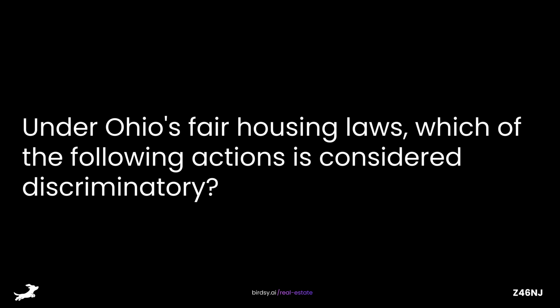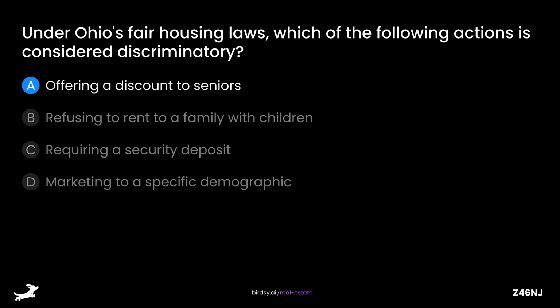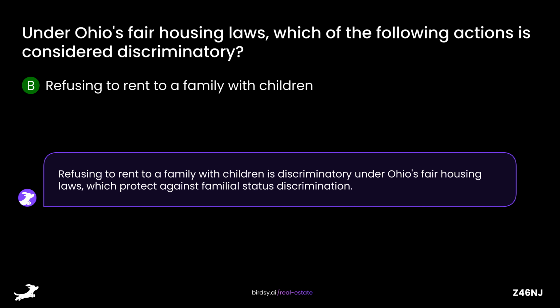Under Ohio's fair housing laws, which of the following actions is considered discriminatory? Is it A, offering a discount to seniors, B, refusing to rent to a family with children, C, requiring a security deposit, or D, marketing to a specific demographic? The answer is B, refusing to rent to a family with children. Refusing to rent to a family with children is discriminatory under Ohio's fair housing laws, which protect against familial status discrimination.